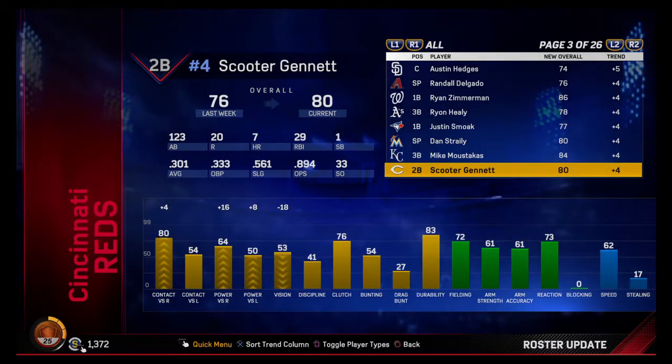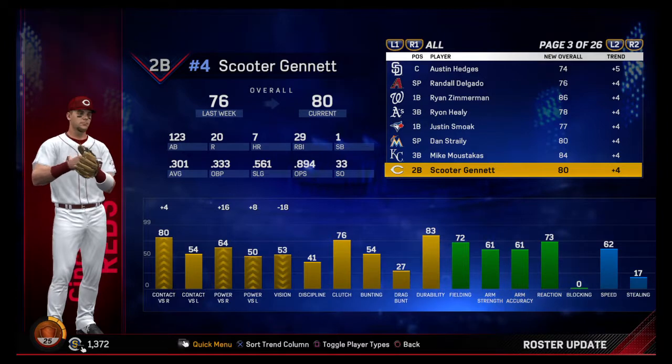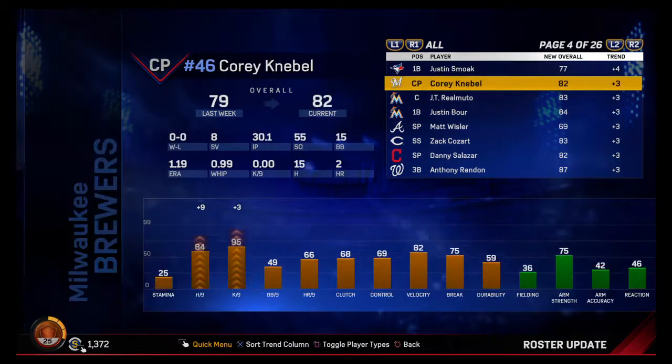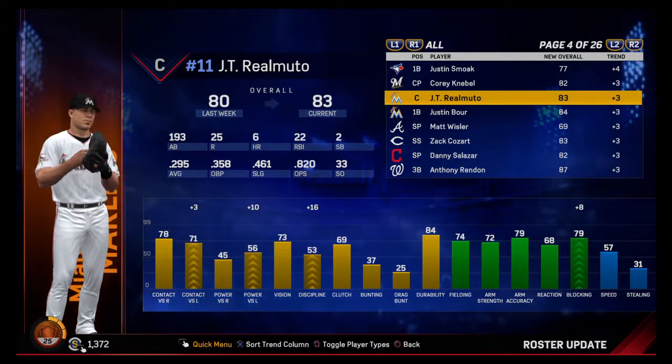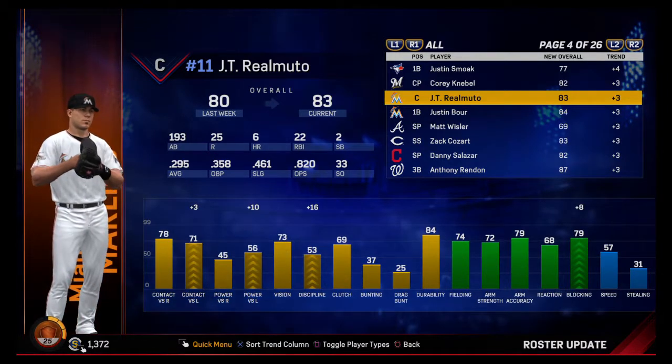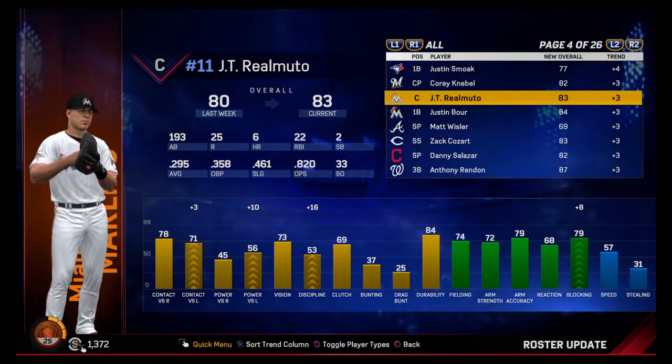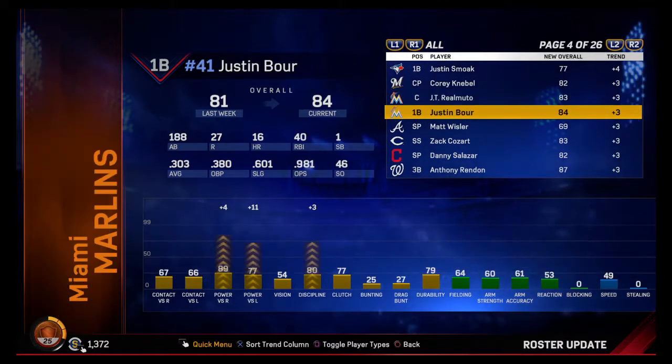Then you have Scooter Gennett, who went up 4 because his power went up through the roof compared to what it used to be. You don't have too many other people here. You have, I can't pronounce his name, Realmuto, who went up to 83 now. Really good catcher to target if you can. Really hard to trade for though, so I don't know if I would.